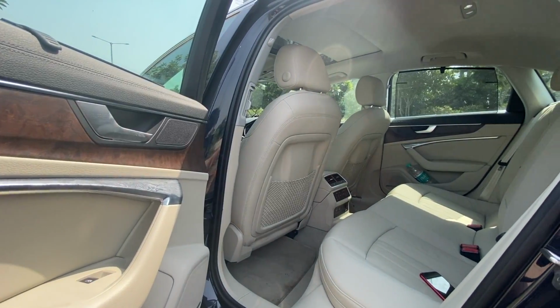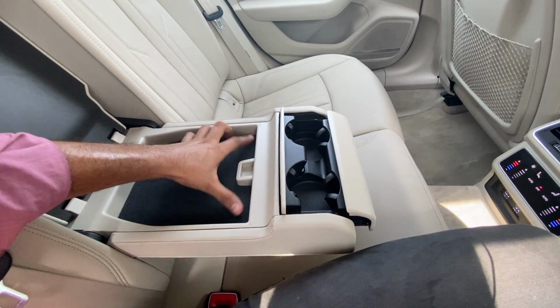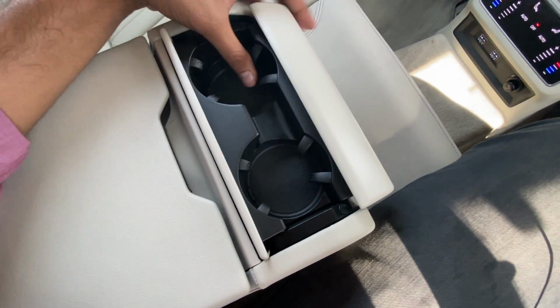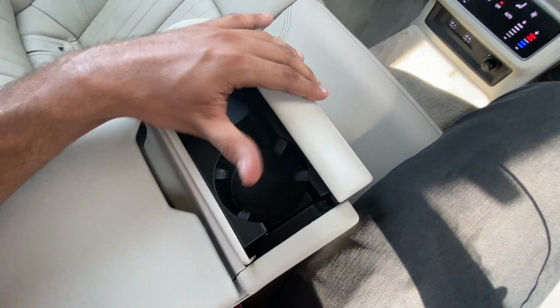And the last thing over here is this rear center armrest, which gets a space where you can keep your phones, your keys in between. You have to open this, and this is dedicated cooled bottle holders that is retractable, as you can see over here.